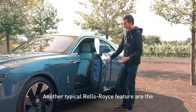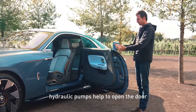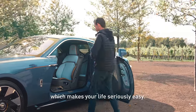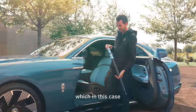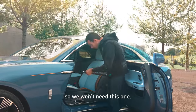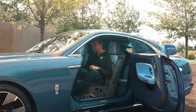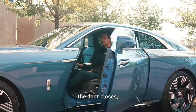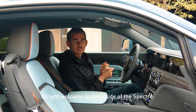Another typical Rolls-Royce feature are the stunning suicide doors. Hydraulic pumps help to open the door because they're still pretty massive, which makes your life seriously easy. Another lovely feature is the fantastic umbrella, which in this case matches the exterior color of the car. But we're lucky today, sun is shining, so we won't need this one. All right, time to hop in. And with a slight push on the brake pedal, the door closes. How awesome is that? All right, welcome to the inside of the Spectre.